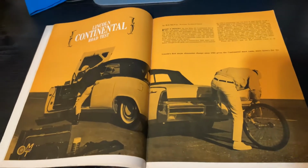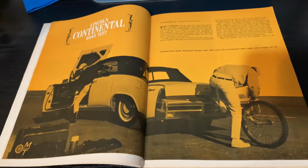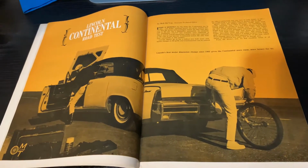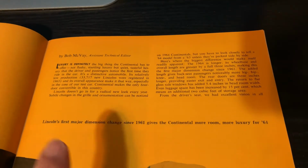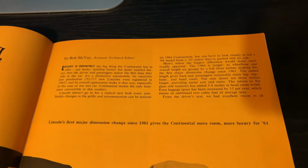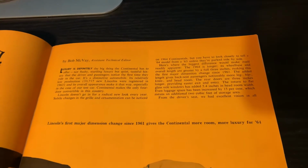So here it is. This is the Lincoln Continental road test. This is by Bob McVay. I've hashtagged his name before, I'm pretty sure. I'll zoom in here in case anybody wants to pause it, and I'll try to get it to autofocus there. Here it says, Lincoln's first major design change since 61 gives the Continental more room, more luxury for 64.